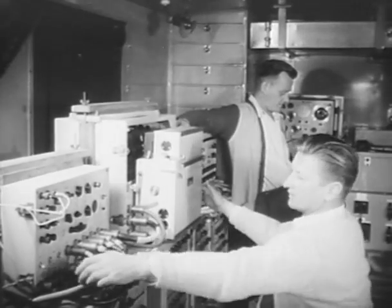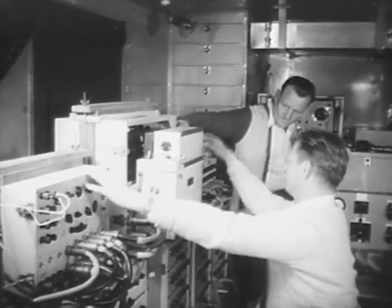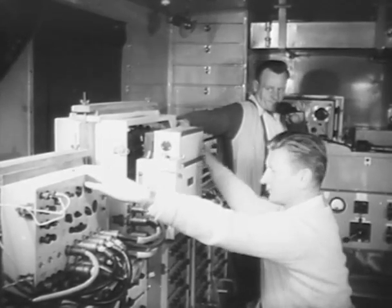Inside the truck, the seismograph is prepared for the shock waves. The explosion will be underground, and only the water which confines the charge will be thrown up.